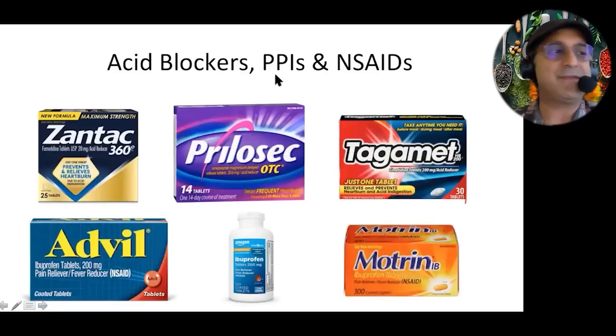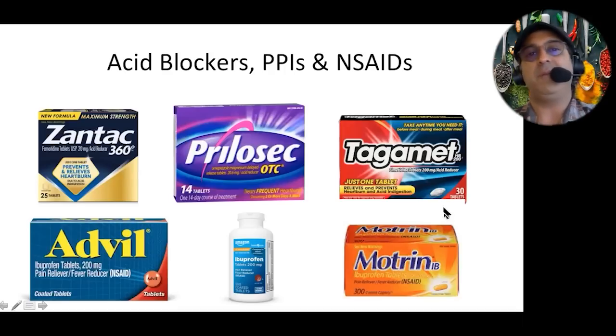So let's talk about acid blockers. Acid blockers are common. A large percent of the population now, I mean, these used to be prescription, now they're all over the counter, and people are taking these drugs for decades. What we now understand in the clinical research of these drugs is that we started off with the H2 blockers, and then we went to the PPI, the proton pump inhibitor, the purple pills. These things cause dysfunction to the microbiome.